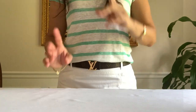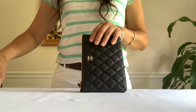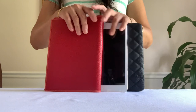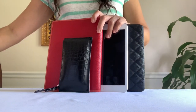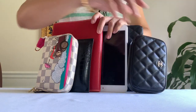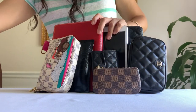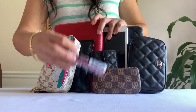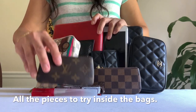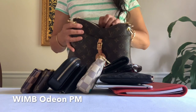So beautiful. Alright, let's do what fits inside. Here is my small O case, mini iPad, my agenda, slim wallet, mini pochette, makeup case, card O case, key clay, my sneakers of course, sanitizer, another key clay. Stay tuned to see what fits inside on all the bags.